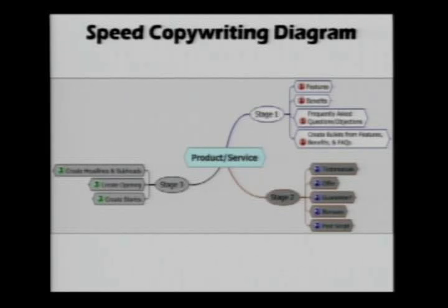The first stage is all the mechanical stuff. It's the features and benefits. It's the frequently asked questions. It's the stuff that you kind of just did, like describing your product, describing your service. You're going to just get all that out there like we're doing, and we're going to go deeper still over our time together. But that's the first stage. Just get it out there.